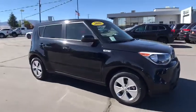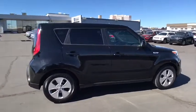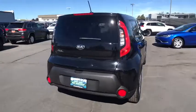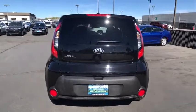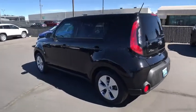2016 Kia Soul. The Soul is quick and ready with its innovative, catchy style, a sharp, roomy, and well-fitted cabin, and a comprehensive list of safety and fun features. This vehicle has less than 15,000 miles. Here are some of this vehicle's great options.